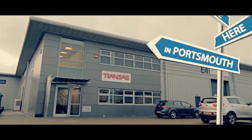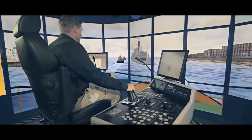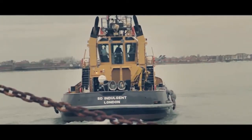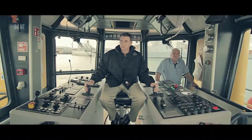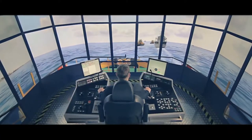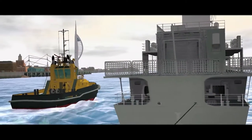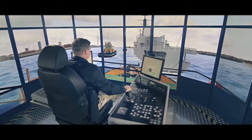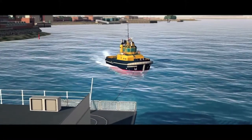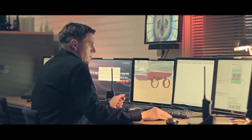We're here in Portsmouth, UK, to introduce you to the most advanced tug simulator. Designed by Tugmasters and for Tugmasters, the simulator provides high-fidelity and cost-effective training in complex and risky operations. The Tug Simulator is a perfect tool for training in ship assist work, high-speed escort work, and integrated Tugmaster and pilot training.